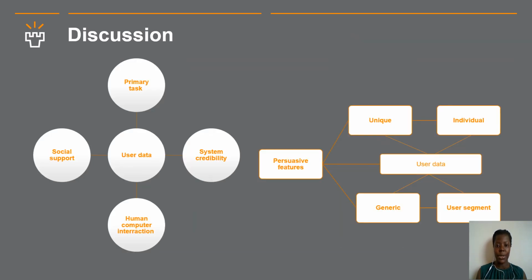Our research agrees with other studies that have shown that privacy remains a concern for electronic health records produced from eHealth systems. For such systems, data about the user is collected. A user may enter their own data, or data may be collected using sensors embedded in mobile and wearable devices. Persuasive features that are generic and unique are all data sensitive. For example, persuasive strategies such as monitoring, tracking, and personalization may affect the privacy of users.